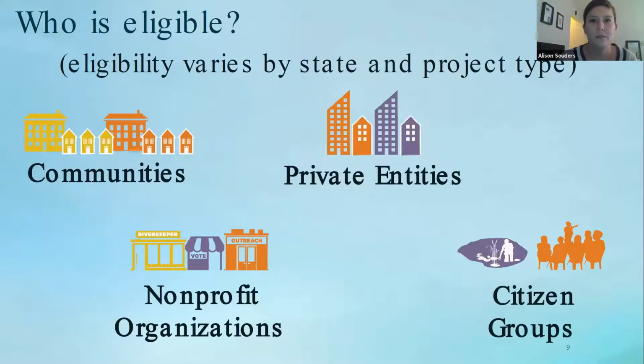So eligibility varies by state and project type. Potential SRF borrowers must meet certain criteria to be eligible to apply for assistance. Most SRF programs may provide assistance to public, private, or nonprofit entities for water quality projects. Eligible recipients vary by project type and include municipalities, utilities, state agencies, community groups, farmers, conservation districts, and nonprofits, among more. Next slide.